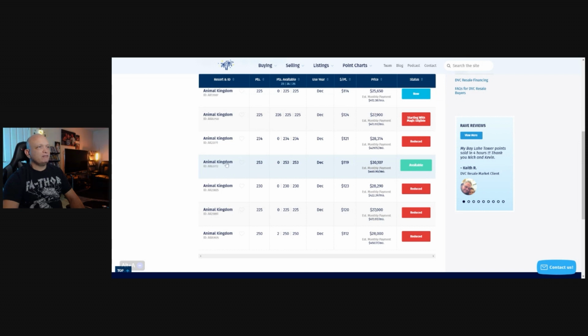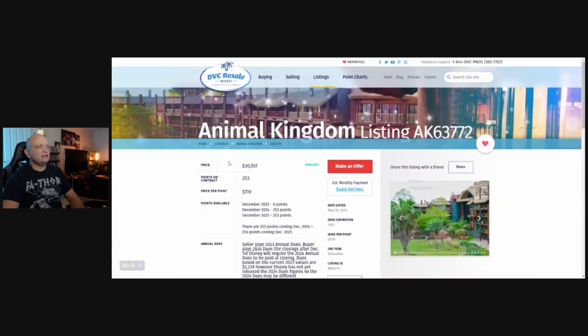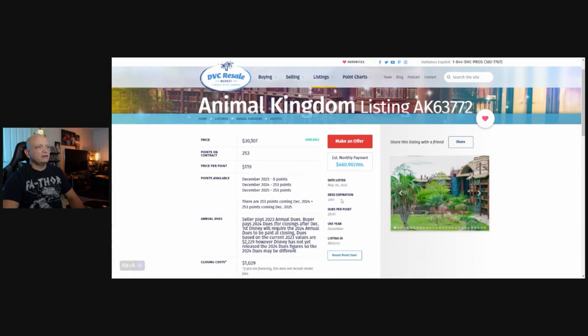But let's look into a bit more detail on that. So it expires in 2057. Currently, at the time of recording, it is 2023. So you've got quite a few years that you could go every year for 250 points for $30,000. For those of us that live in the UK, what is $30,000 currently in 2023?